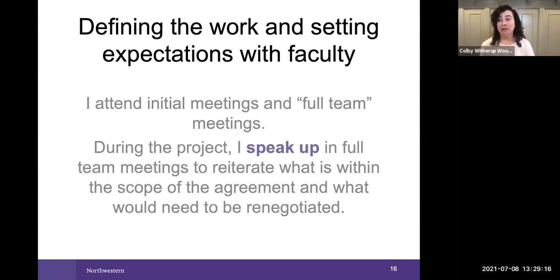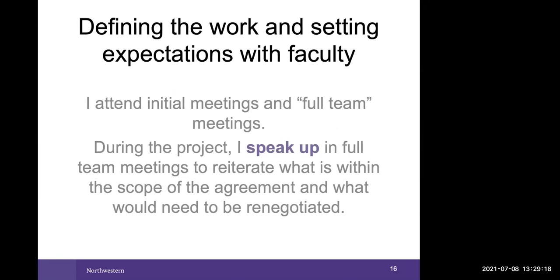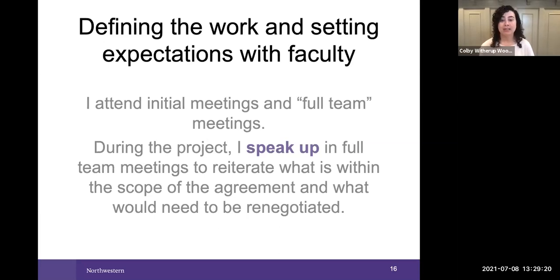Another part of my role as a staff member is that during the project, if I do see areas where I feel like the project is ballooning, I will speak up and specify what is within our scope and what would need to be reworked or talked about later to see if the student is still available to help. And part of this is not just about me looking out for the student, but also modeling language and modeling this skill of speaking up about negotiating the size of a project.